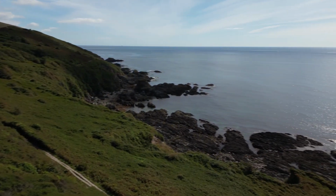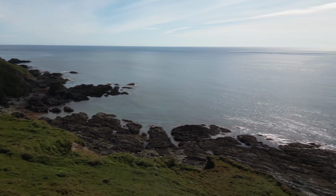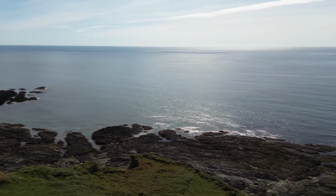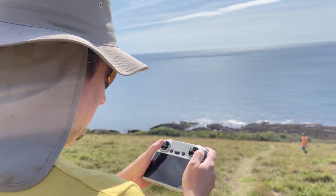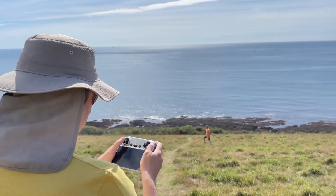And I know some people consider it to be a little bit gimmicky, but the hyperlapse is one of my favourite features available with the DJI Mini 3 Pro, and with such a beautiful landscape, I had to get at least one.